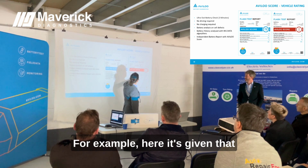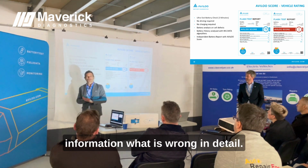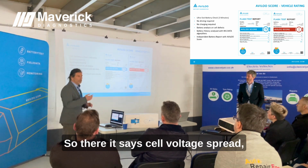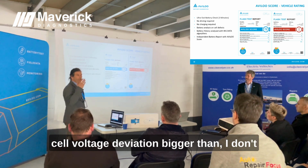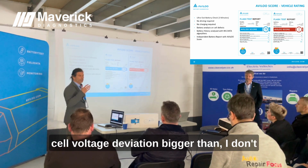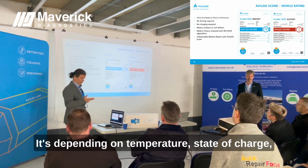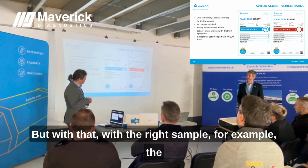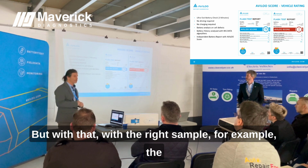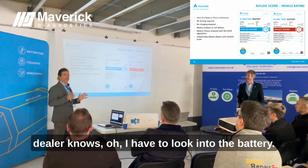For example, here it's shown that the cell voltages are wrong, and on the back side you get the information on what is wrong in detail. There it says cell voltage spread, cell voltage deviation bigger than, I don't know, 400 millivolts, for example. It depends on temperature, state of charge, car type, battery type, and so on. But with that, the dealer knows, oh, I have to look into the battery.